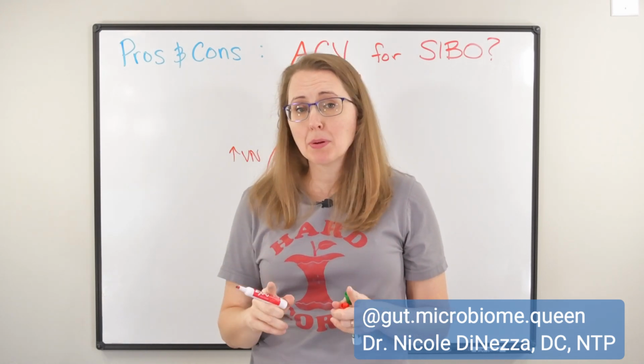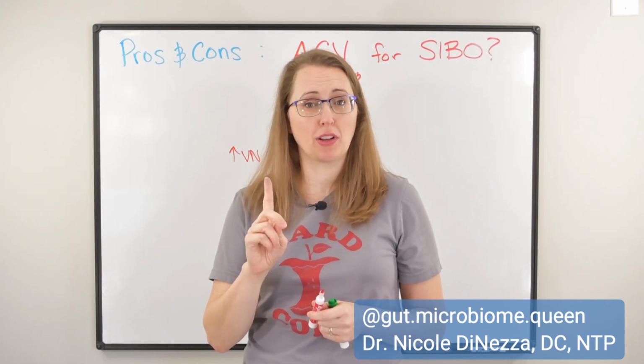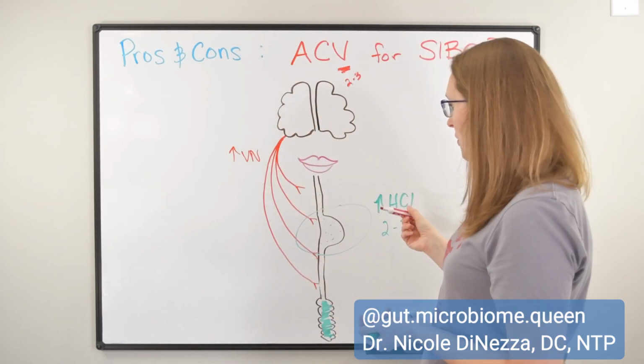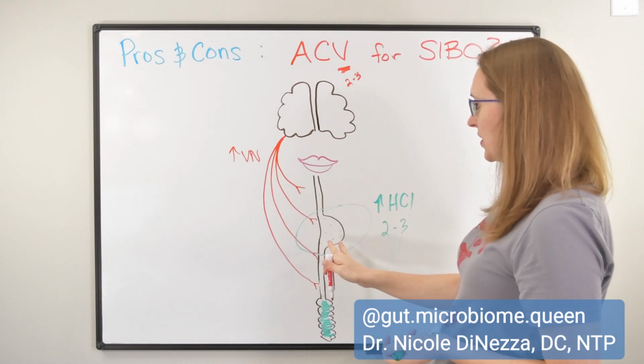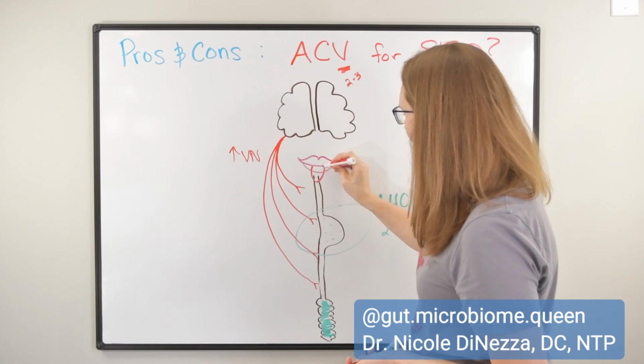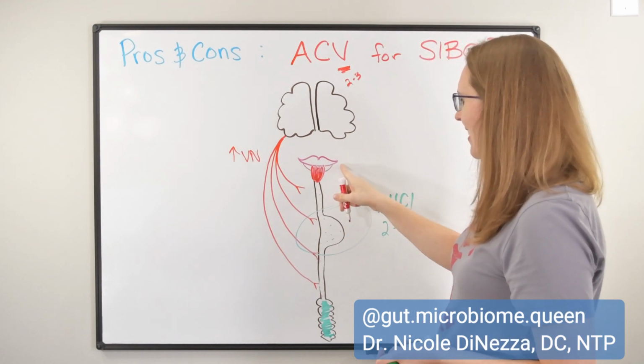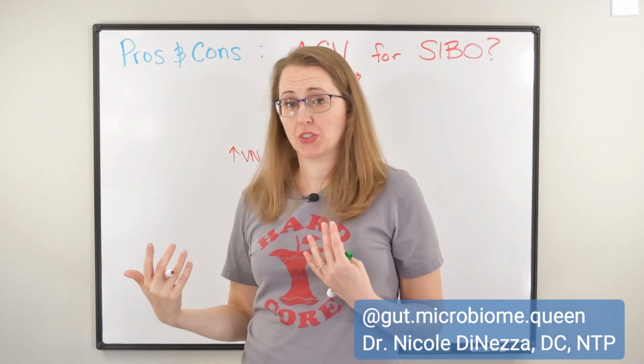What I think probably is going to happen is one of 2 things. One of these mechanisms might be concerning for some of you. So I think the first possibility is that it has nothing to do with the stomach in and of itself, but the taste on our tongue might trigger a neurological reflex that then increases stomach acid or secretions.